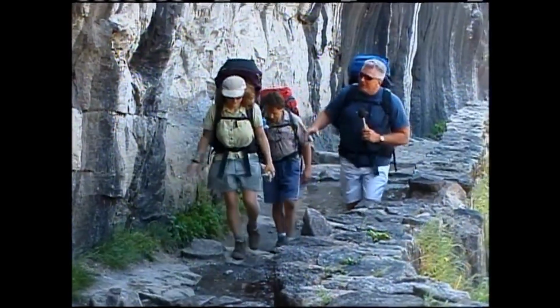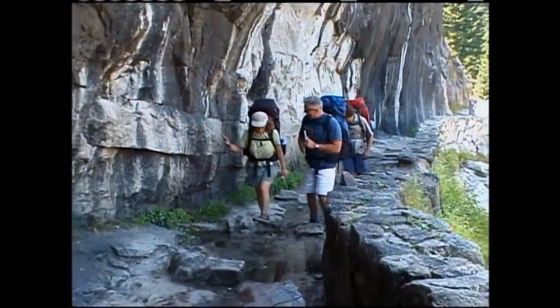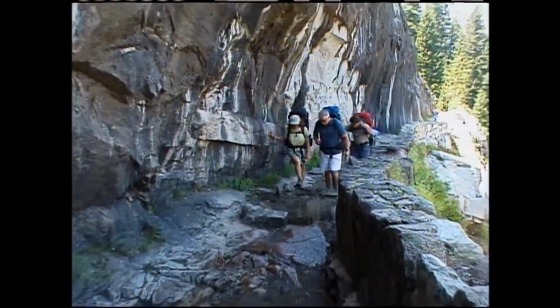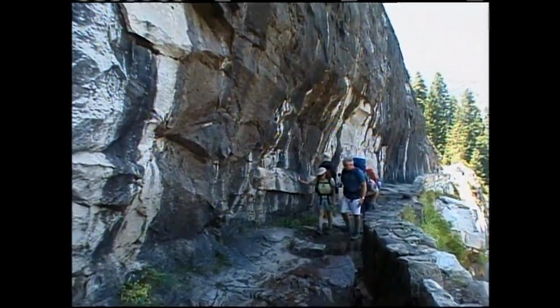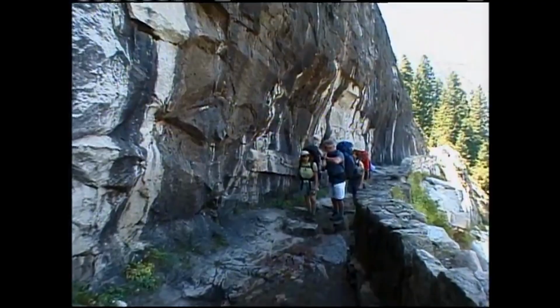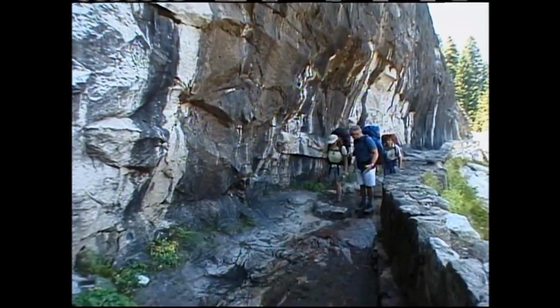Walking through this ice cut, who were these guys who made this trail? Who would look at a big piece of rock like this and say, oh, all we have to do is just blast it out and put a trail in? I mean, were these guys engineers?